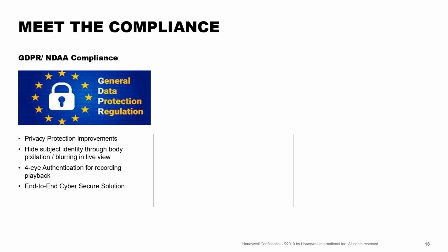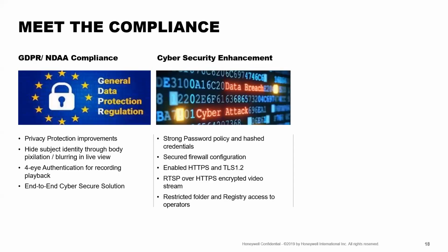Okay, and for another compliance based on region, the US region has the NDAA regulation. Okay, so this is about banning the use of China-made cameras in UL and in all US government facilities, with the reason that the cameras use a communication chipset that is suspected to have communication vectors.